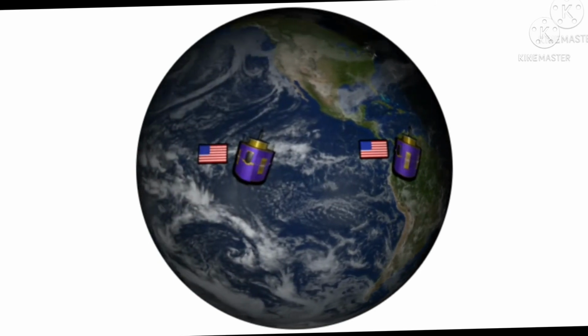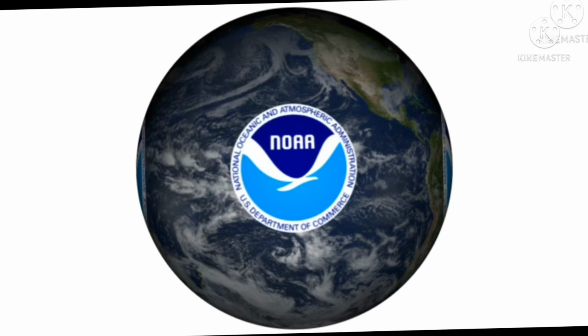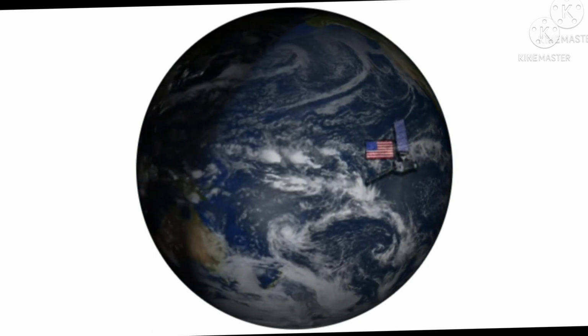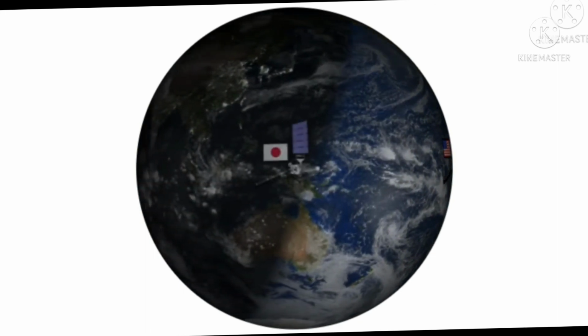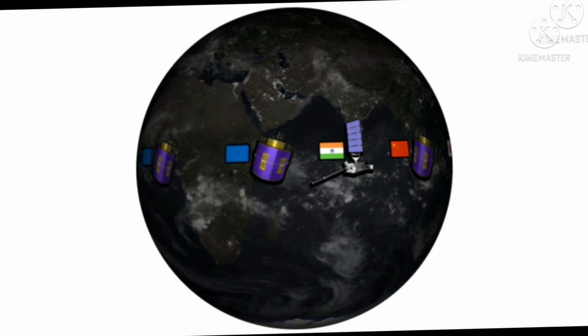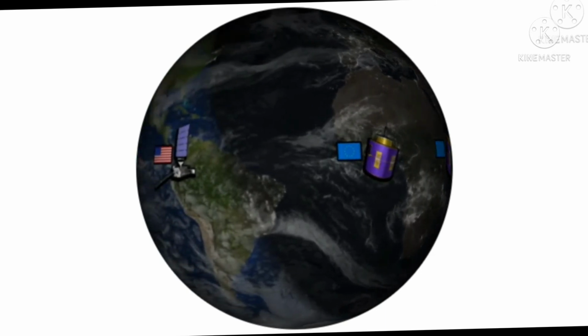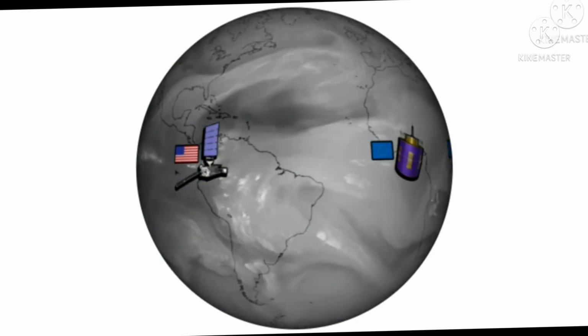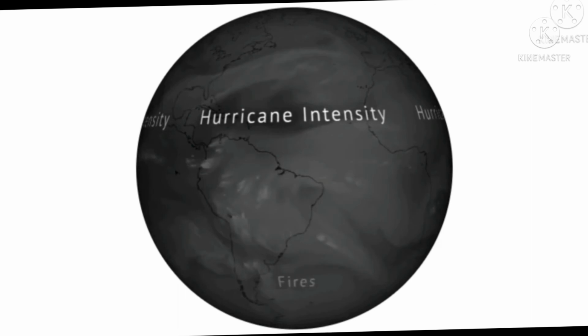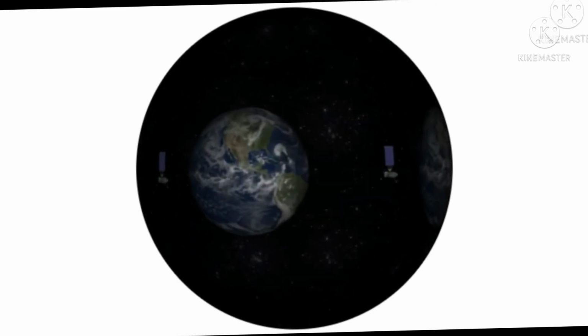Other countries are also launching many geostationary satellites for their national development purposes. Countries like Japan, Russia, China, India, Canada and the UK have launched their geosatellites and polar satellites in space technology. These are specially meant for weather satellite programs, and they can monitor the weather of a particular area. From these satellites we can know about oceans, waves in oceans, hurricanes, volcanic eruptions and so on.